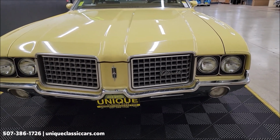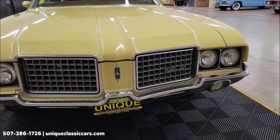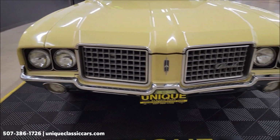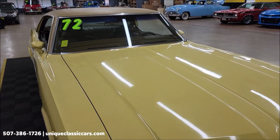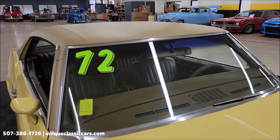We'll take a look under the hood here at the end of the video. Start it up, let you hear it run. First, let's take a look at the chrome up front. Grille, headlight surrounds. Sunfire Yellow car, paint code 56. Saddle tan vinyl top.